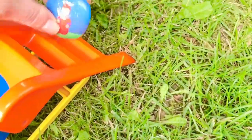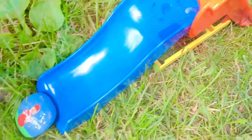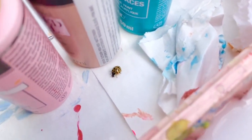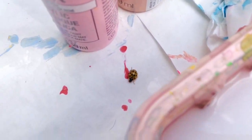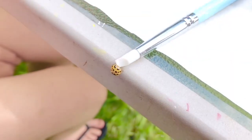Oh, somebody's called me. They found something interesting. Let's go check it out. Oh, it's a little ladybug at the paint station. I absolutely love ladybugs. We have so many in our yard this year. You may have some too.